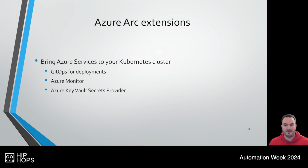So now that we have access to the Kubernetes cluster, we want to bring more features to the cluster itself. And this is done with extensions. I want to show you 3 extensions we used. The first one is the GitOps extension to manage the deployments. Then Azure Monitor, as the name says, for monitoring. And then the Azure Key Vault extension for the Key Vault integration.